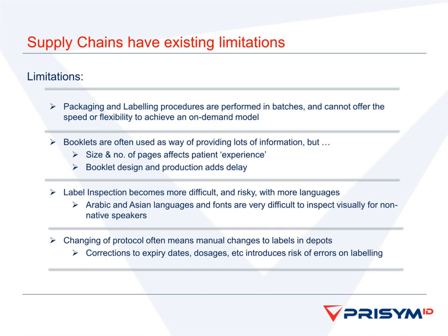This can be compounded even more if we're using comparator, because sometimes the variable information is not known from the comparator till it's received, so again causing more delays in the process. It is a two-step process, so the generic labels are produced up front, then the variables added at a second process. So it's not just one process, it's two. They are costly. They're not very patient-friendly. There are a number of surveys that have been done that say quite a high percentage of the booklets are never opened.